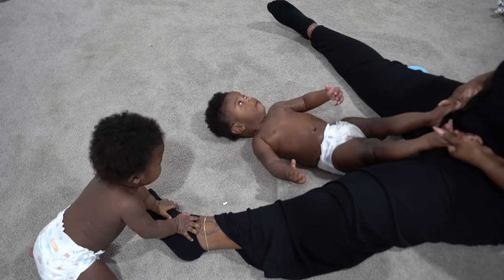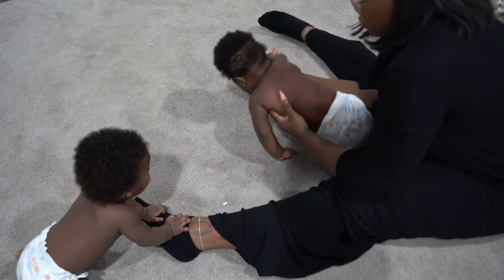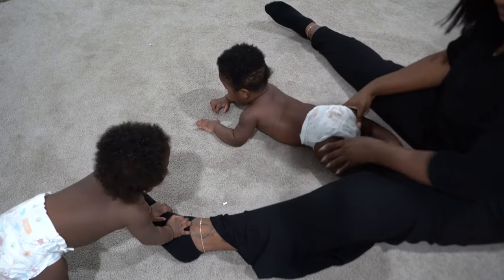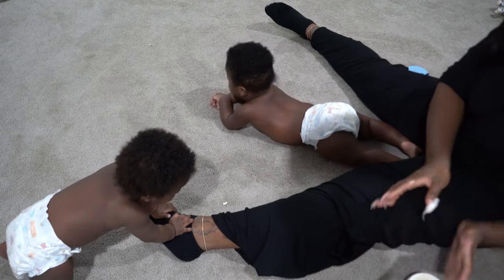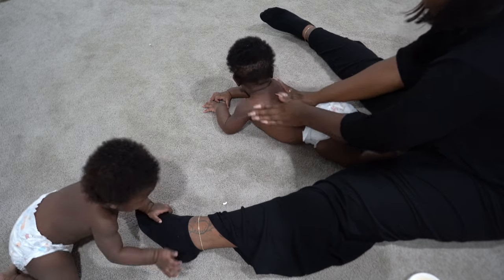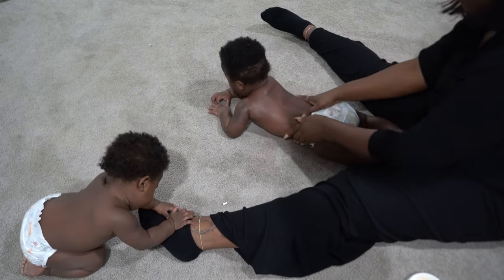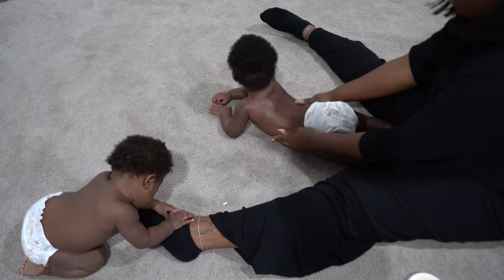Now usually I don't do their after-bath routine with a pamper on right away, because I like to moisturize their butt, their private area, their whole body. However, for the sake of the video, I had to put that pamper on first. But yeah, I'm just moisturizing his back.